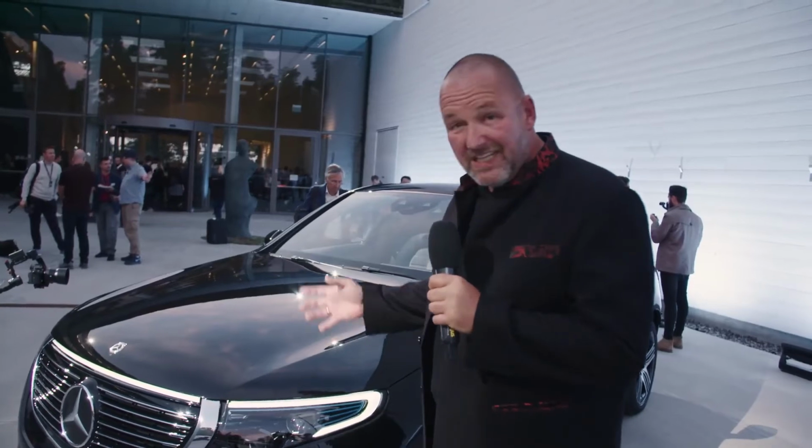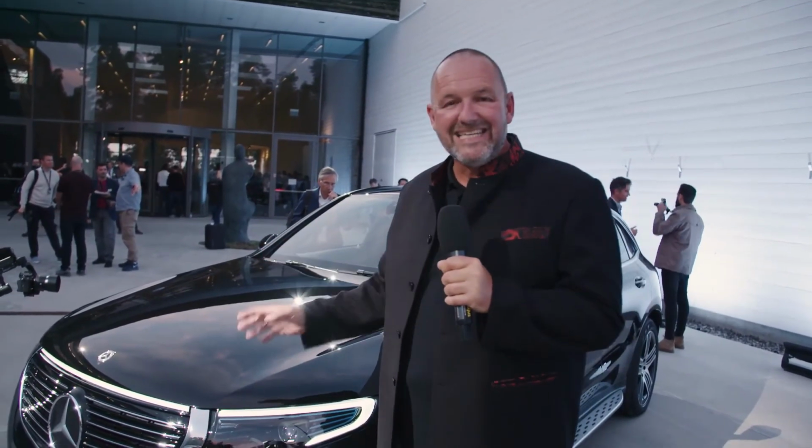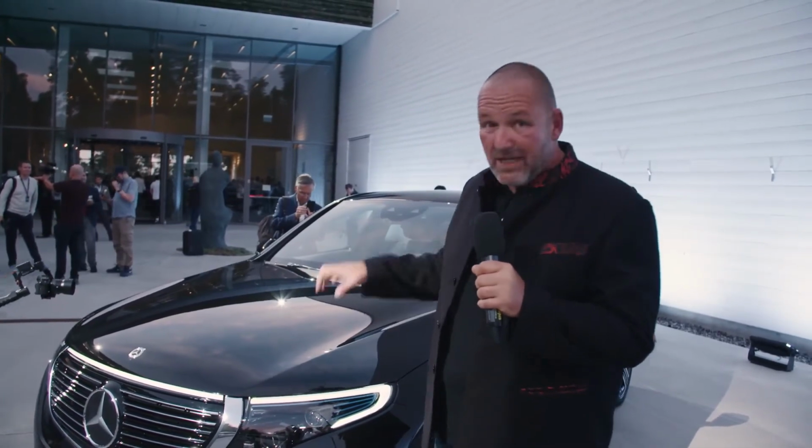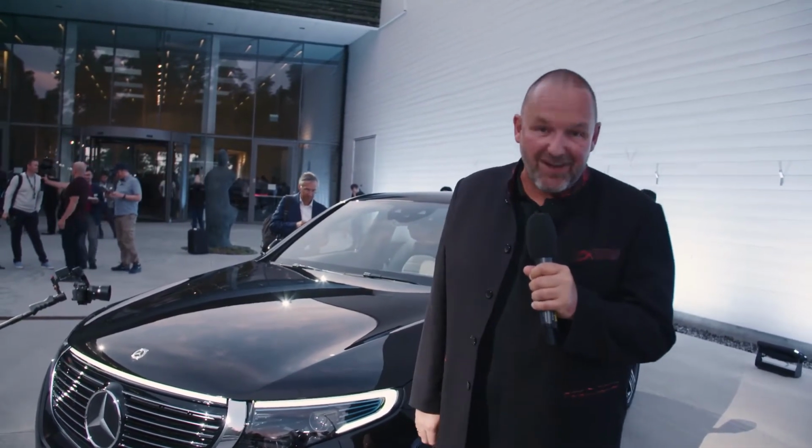So this is it. This is the production model of the EQC. And now I'm going to talk to some of my colleagues and to some experts to find out more about that brand new electrified car.